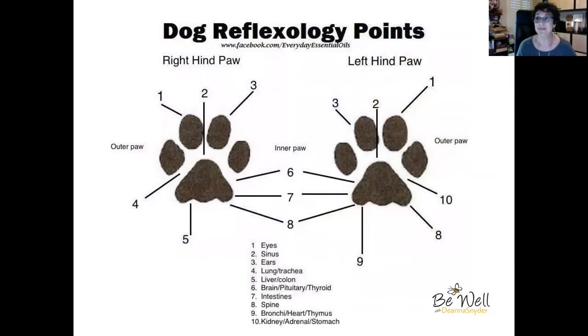Okay, so here's some reflexology for our little puppy dogs. You can take a screenshot of that. Reflexology is a great way to massage the oils into their paws. And just like with humans, on the hand or the paw or the foot, it equates to different areas in our body. For humans, it's like head to toe, and as you can see, there are different parts for the paw as well.